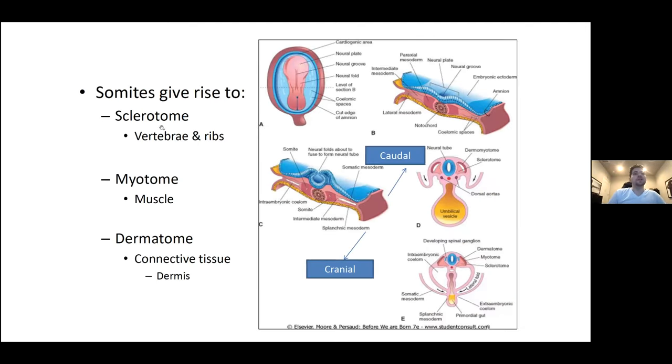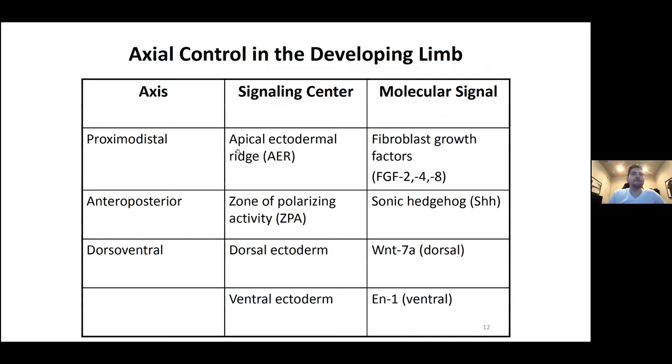All right, so just some basic definitions. Sclerotome correlates to vertebrae and ribs. Myo meaning muscle, and we know dermatome has to do with the skin, right? All right, probably star this one. For some, they like to test on this.